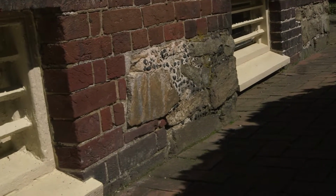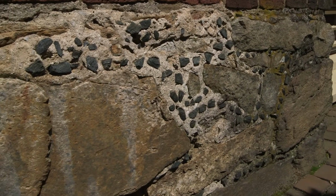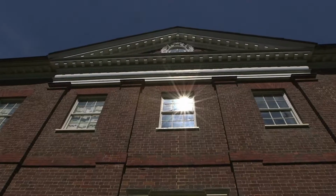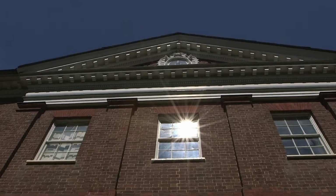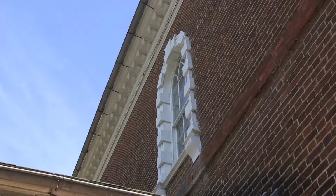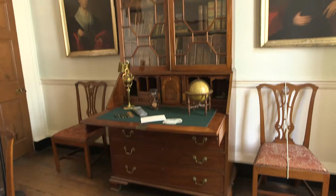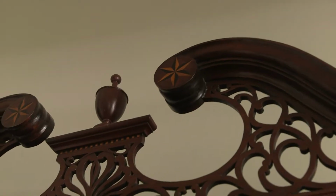Another feature would be in the foundation, what we call galleting. It's large stones in the foundation with smaller stones pushed into the mortar. You can see in the design of the house all the different extra things, the little round windows, and on the side there's a Palladian window. It just has many details that wouldn't be in other colonial houses, even here in Annapolis.